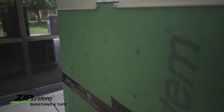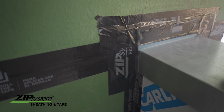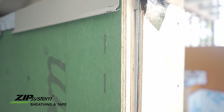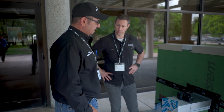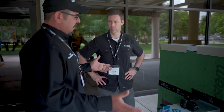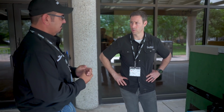Are you using this system over here? Yes, we are. Huber Zip, Erik? Yes, sir, we are. We started using the Zip wall system about 3-4 years ago, maybe longer. That's great. Are you using Zip R, which is the insulated Zip? No, not the insulated Zip. We're just using the regular Zip. Gotcha. But I've been looking into the Zip 2.0. The 2.0, yeah. I'm looking at it. I'm doing some research on it.